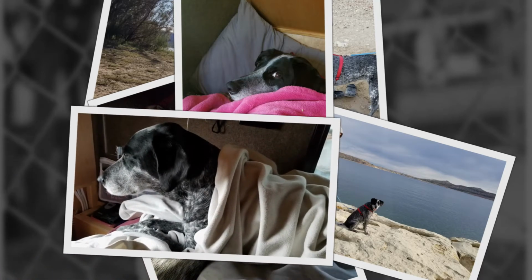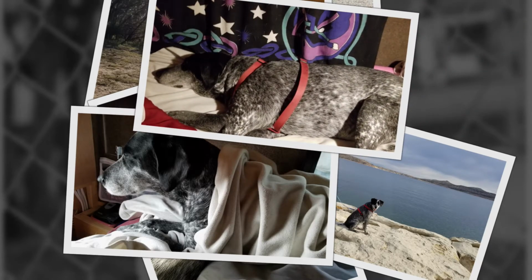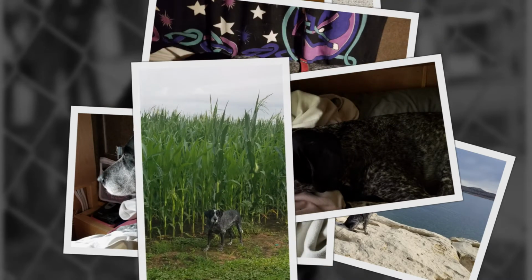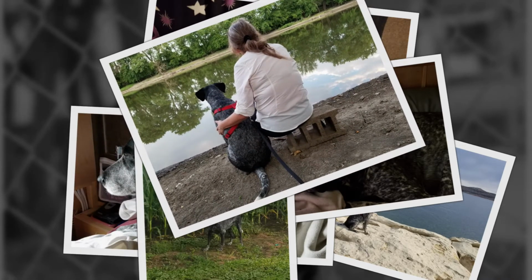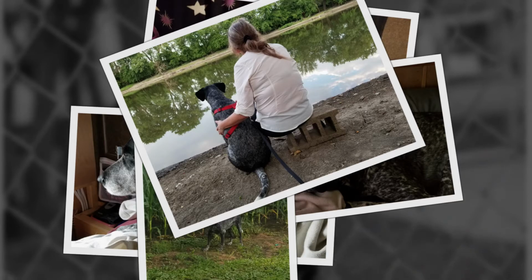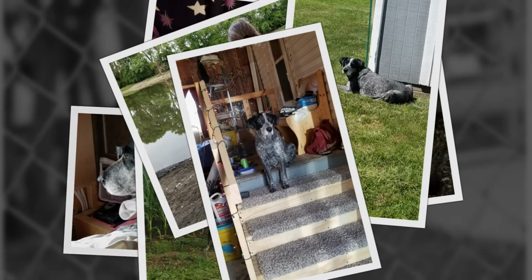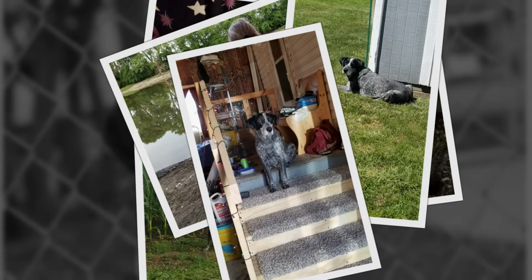She loved both of the campers, even if we were camping just in the driveway. The A-frame was also her dream, and it was a dream come true. It was her happy place. It's our happy place. We're going to keep that dream alive, and she'll always be in our heart. Love you, Pepper.